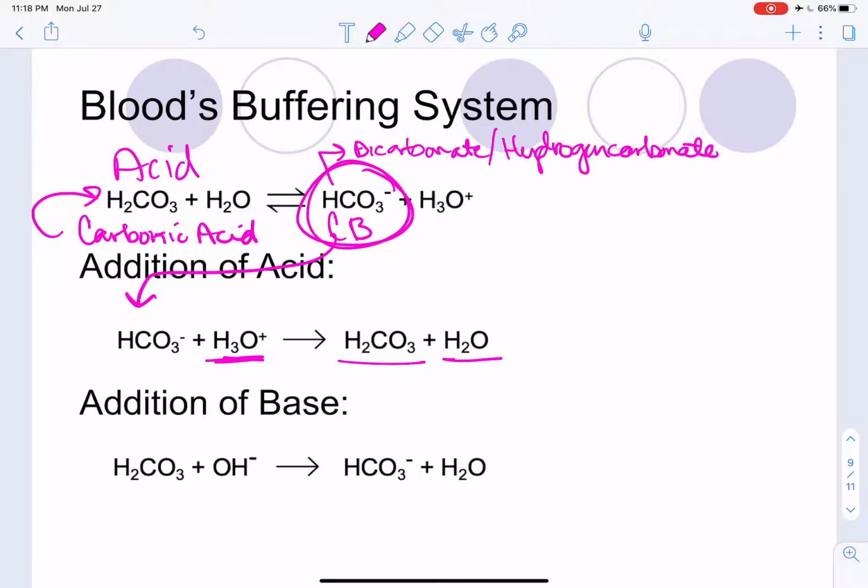Now, if you add base to the system, the acid portion of the blood's buffering system, carbonic acid, it says, I am the acid, and my purpose in life is to react with the base. And so it does that. And it neutralizes it, and it forms water, and it forms bicarbonate. So that's how the blood is handling minor shifts in the pH, and it's extremely important.